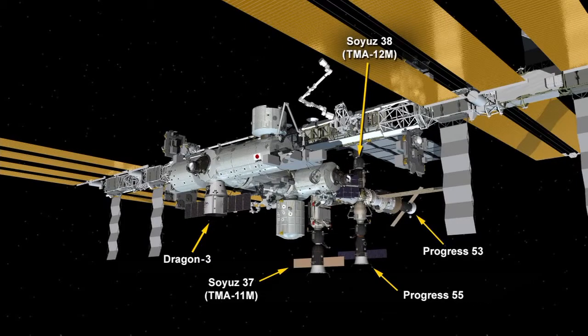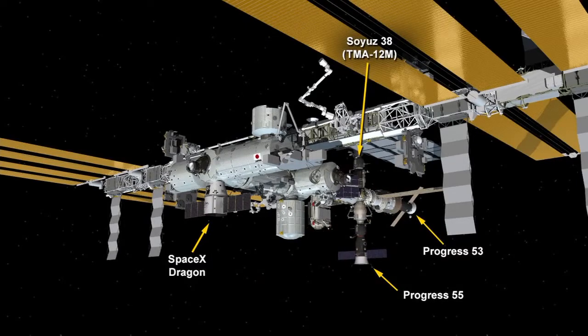That's Soyuz TMA-12M, currently docked to the Poisk module on the space-facing side of Zvezda. So again, the vehicle set to depart in just about 6 or 7 minutes from now, the Soyuz 37 or TMA-11M. Once it's departed, TMA-12M will still be attached to the station, as well as the 3 unmanned cargo craft.